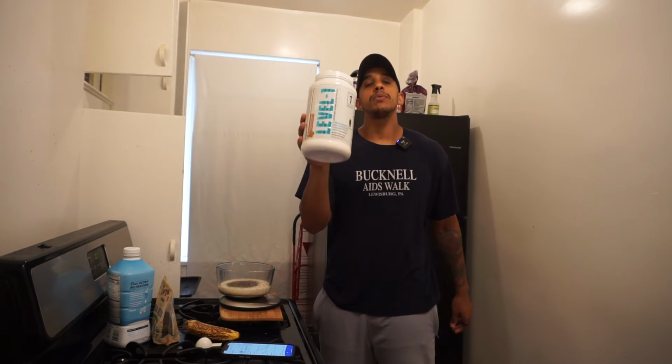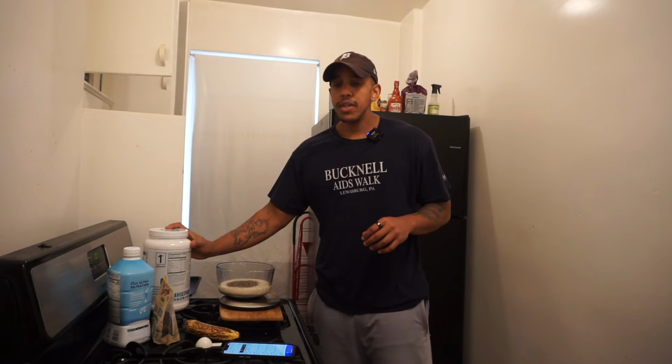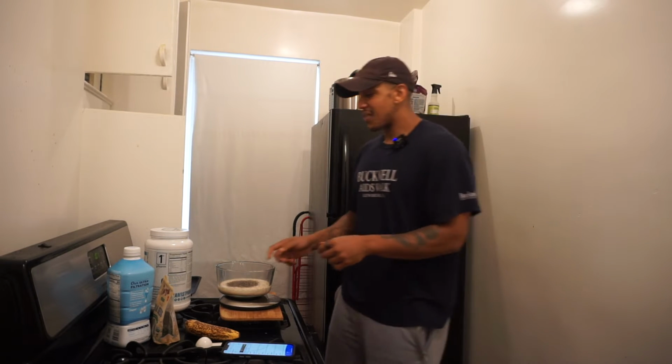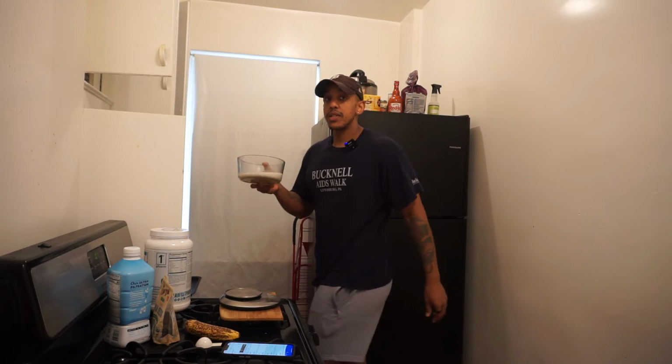I have seen people put their protein powder inside of oatmeal and then warm it up. I'm not a fan of that. It gets too chalky. I don't like that. So anyway, what we're gonna do is put this in the microwave for 2 minutes.